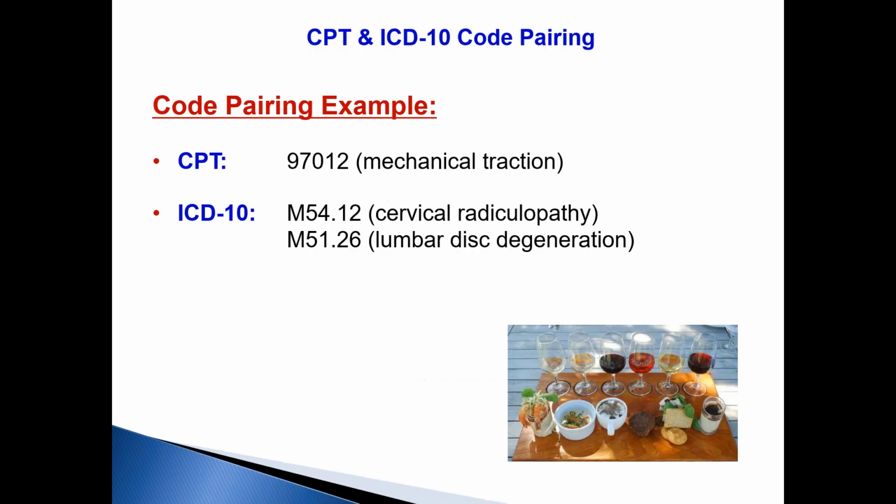And I also recommend code pairing. So for every diagnosis code, you should have a CPT code. That makes sense. So cervical radiculopathy, that's pain radiating down the arm. Mechanical traction is one of the most common procedures that is recommended by insurance companies for cervical radiculopathy. Also for lumbar disc degeneration.